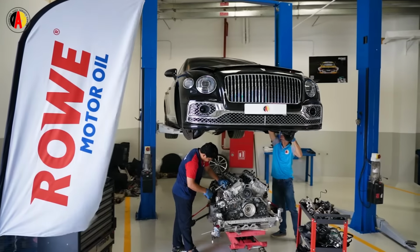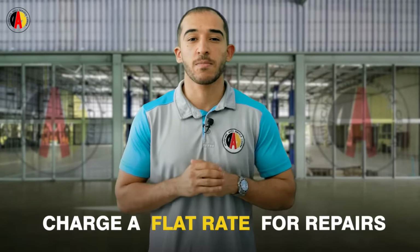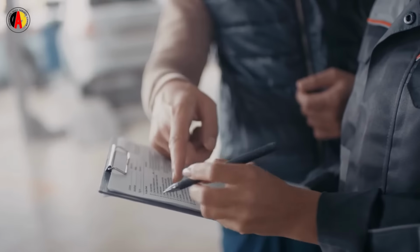Our price strategy is based on the set time and service and repair protocols. This strategy is used to charge a flat rate for repairs, no matter how long the actual repair takes. This is a good thing for consumers. There will be no overcharging.